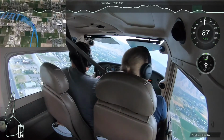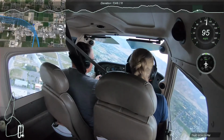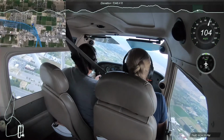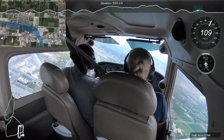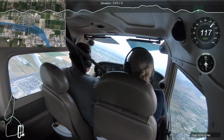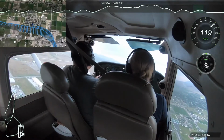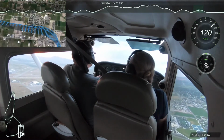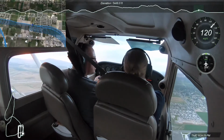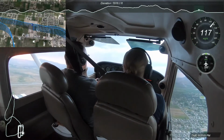Logan traffic, Skyhawk 74 Yankee turning left downwind runway 17. Still not at pattern altitude. After all that fighting, I thought I'd at least be at pattern altitude. This time I want you to, oh wow, that's gorgeous again. Try not to get on the west of Main Street. Right, yeah. That can be a helpful visual reference for you.